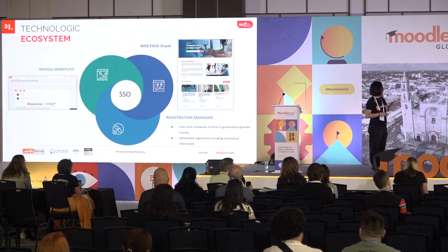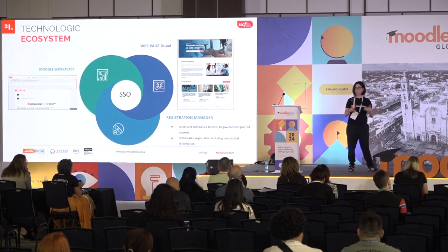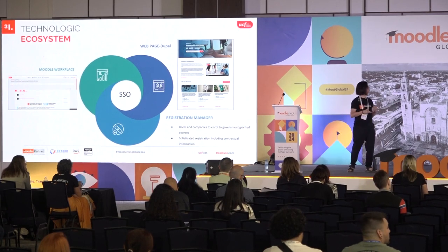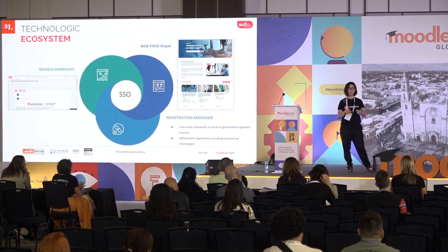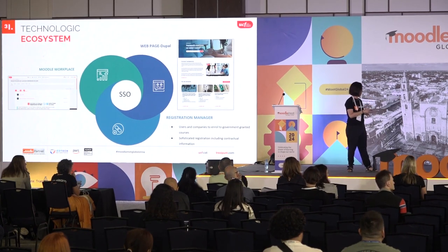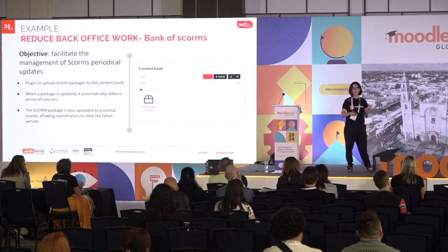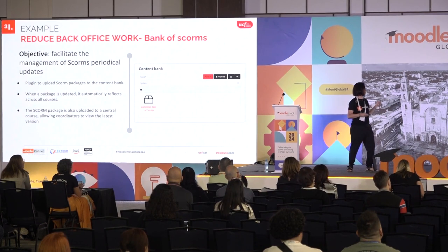And once we had integrated, we saw that Moodle Workplace, even though it's evolving very quickly and offering new functionalities very often, didn't fully reduce all the back office work, and we wanted to go a little step further, and we created some plugins. I will show you those plugins because they might be of your interest.